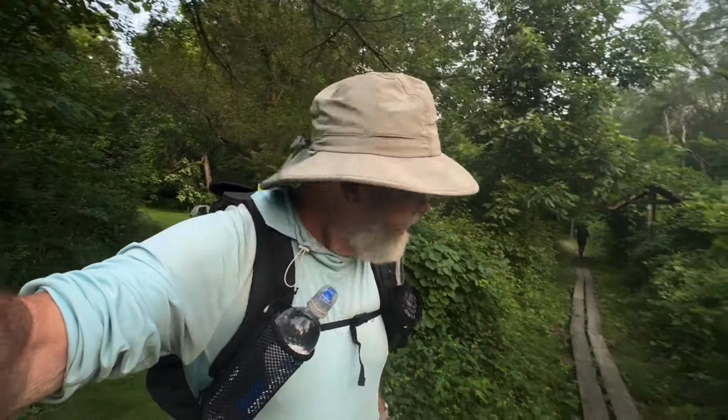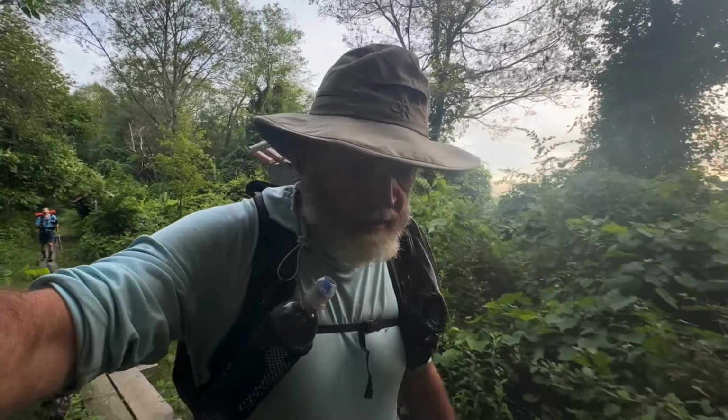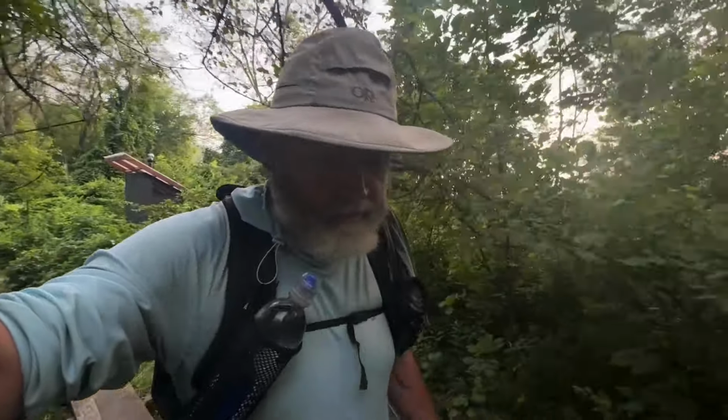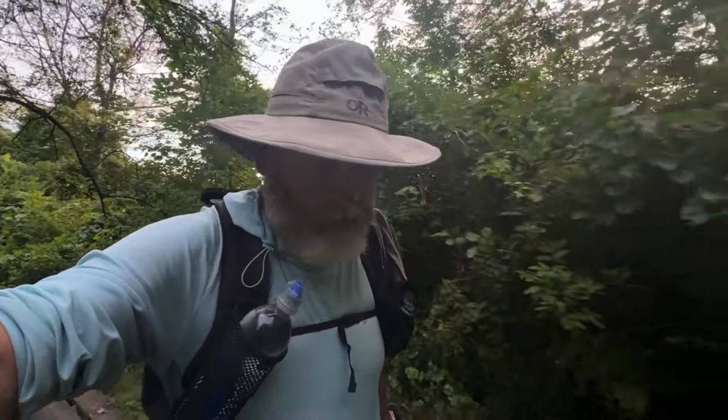And we're planning on doing, I think, about 16 miles today. We may do more if the weather holds, and the terrain too. We don't know what the terrain is going to be like, but anyway, we're just going to see how the day goes, see what kind of sights we can see, what we can video, and we'll go from there.